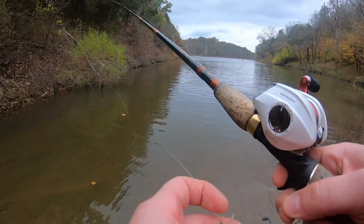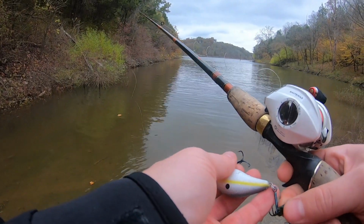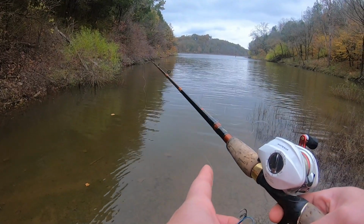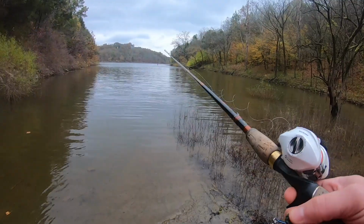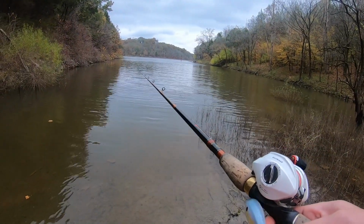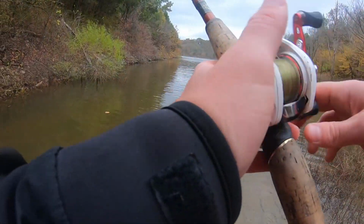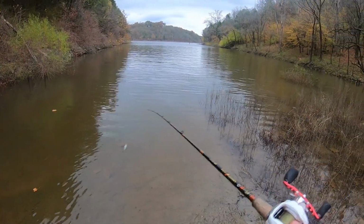This left hand side right here is pretty steep. I'd love to fish that bank just because of how steep it is, but there's no way I could access it from that side. So I'll probably go around this right side over here and try to access some of that bank over there and see if I can't do something. But I'll start off with this little square bill here and see if we can't catch something.